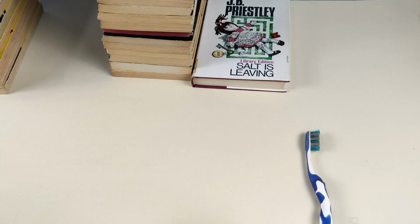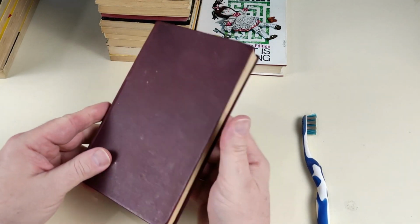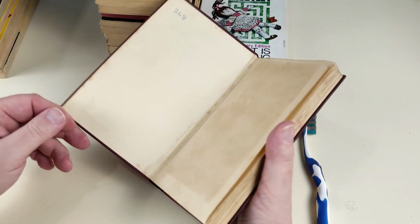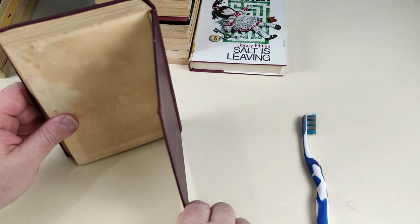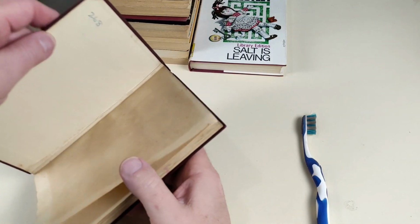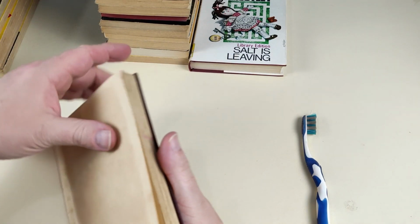Right, let's have a look at this copy of The Crack of Doom then. So there he is. I don't think there's a great deal I can do about it. It's as good as it's going to get. This book is hundreds of pounds in first edition, with its original wrapper. This one is a bit worse for wear, as you can see, but I haven't got a copy in hardback first, so I'm just happy to have it.